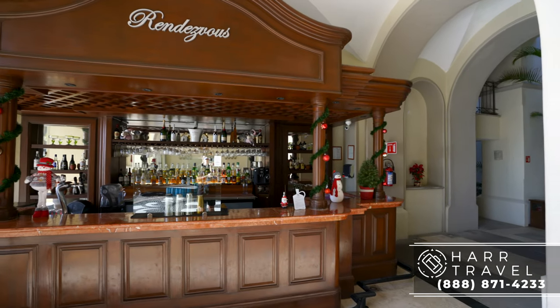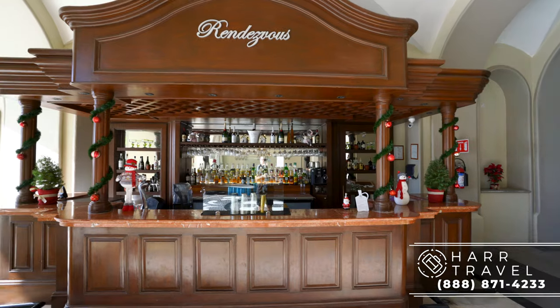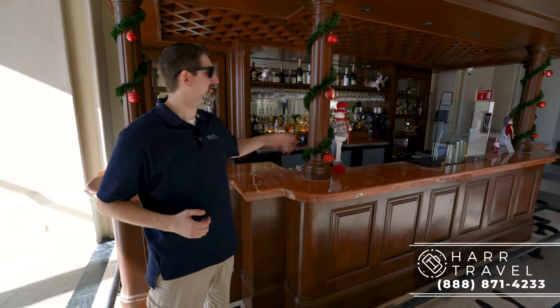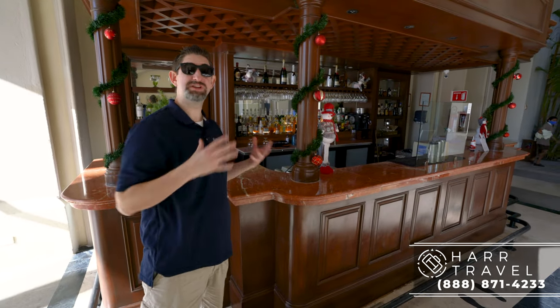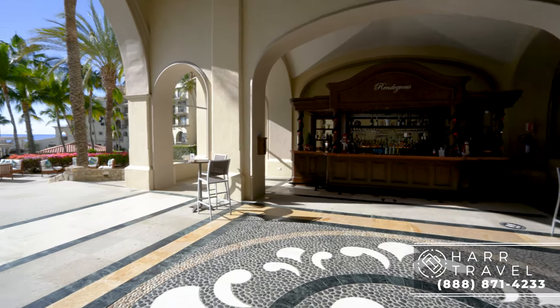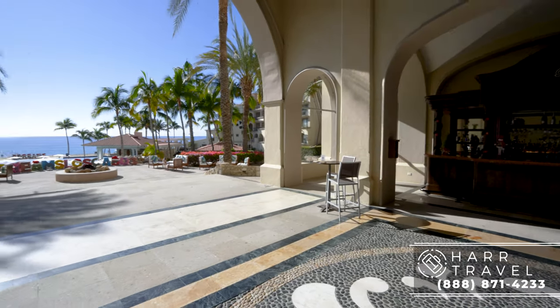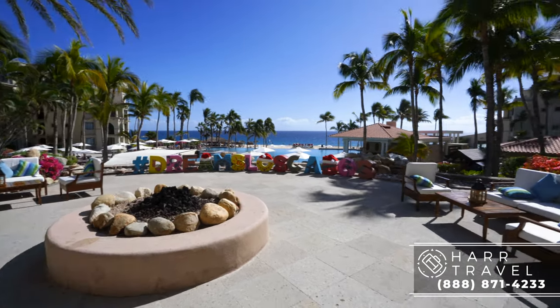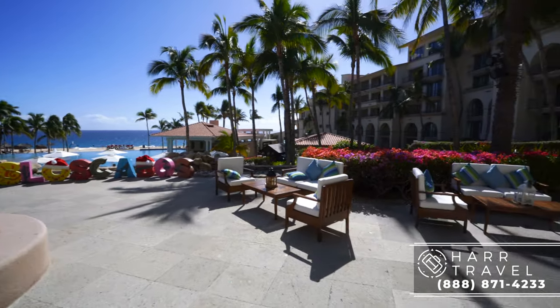The Rendezvous Bar is set right in the lobby. It's the perfect place to meet up with others. You can see you've got the full bar service, fantastic bartenders. All around the lobby, there are seating areas, with some high top tables and some couches, but you can also head right out above the pool. You have this beautiful courtyard as well. Whether it's before dinner, after dinner, or you just want a drink, it's a perfect spot for that.